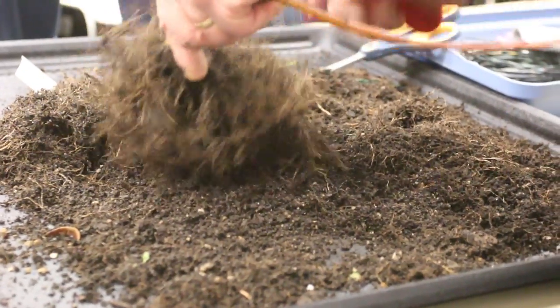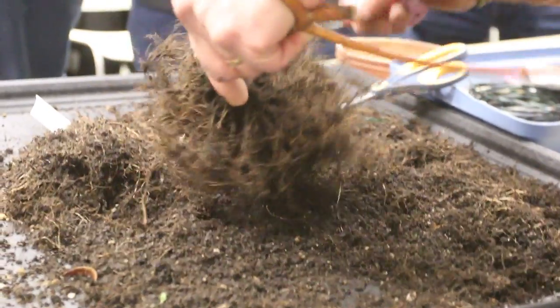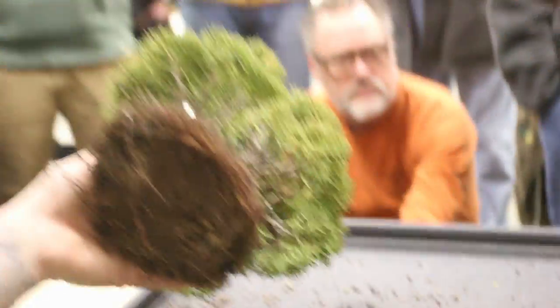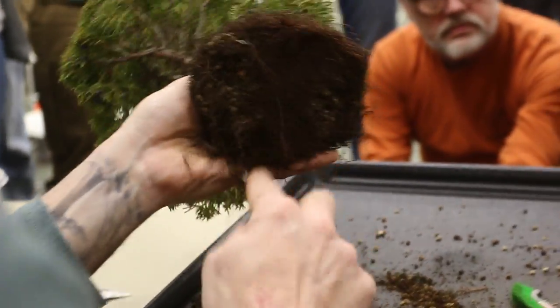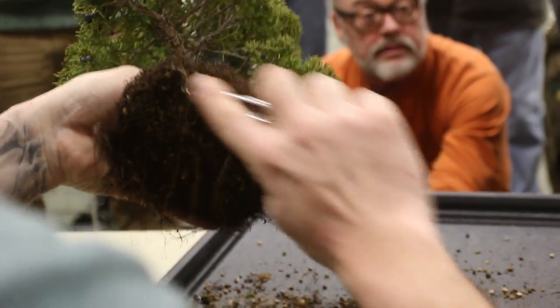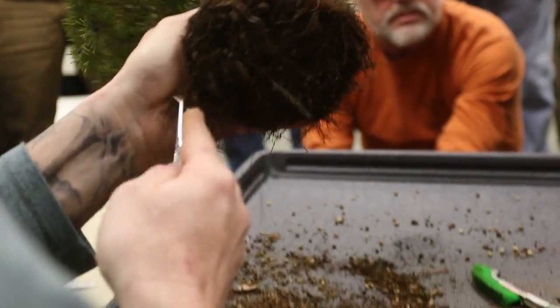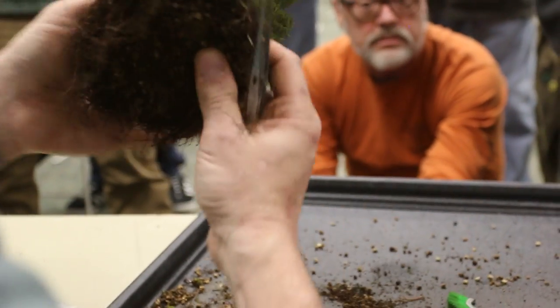I'm surprised at the amount of fine roots coming out of that. It's a willow. Yeah, it's just a vigorous growing tree. But what I'm saying is they're fine. I don't see a bunch of fat ones. They're fine. Yes, they are. They're fine.